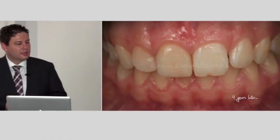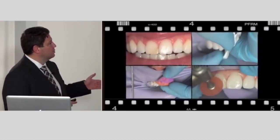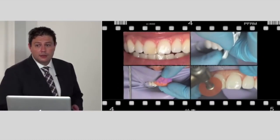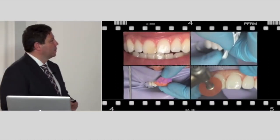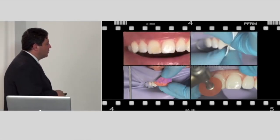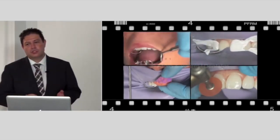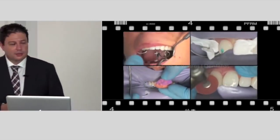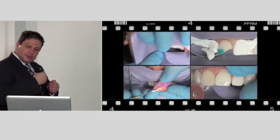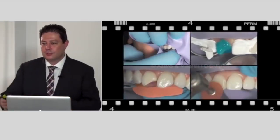So we need to know exactly the materials, and we need to control every part of the treatment. That means from the beginning, the preparation, from the addition, the stratification process, and the finishing and polishing procedures. It's very important to have everything under control, to have a protocol to get to the goal that is the predictability, and to reproduce this every day.